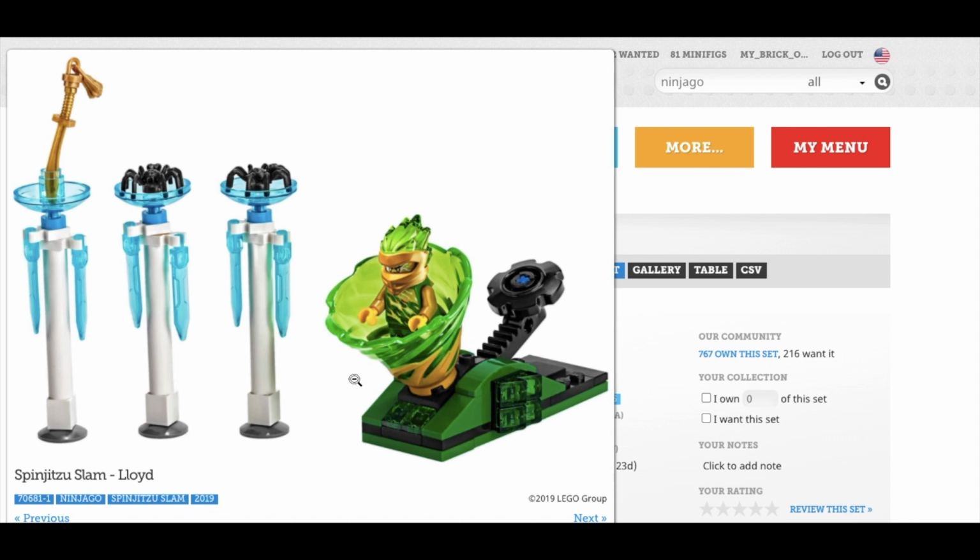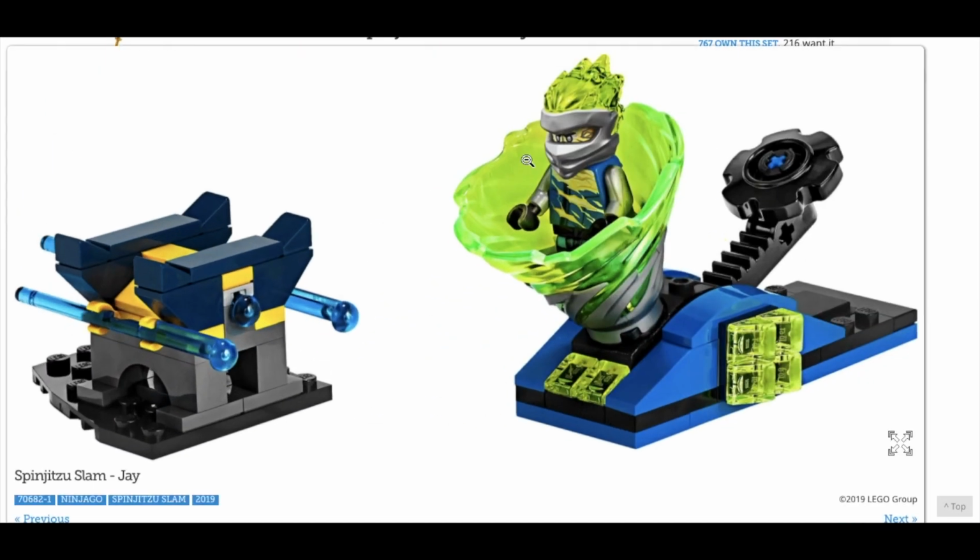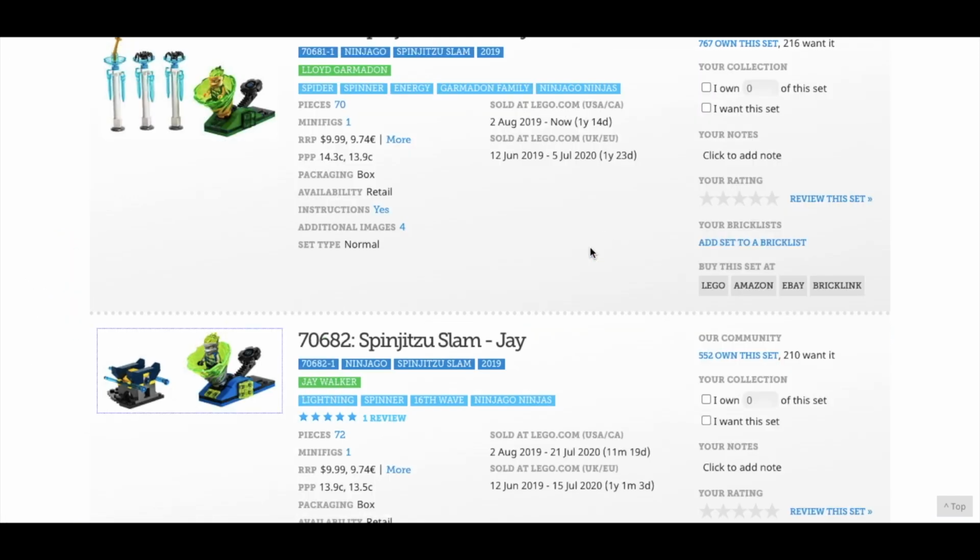And you can't fight this. You can't fight with these because there's no way they're knocking off the minifigures. And also the minifigures, I kind of have a problem with them. I feel they're really badly executed. A couple of them, like Jay, is horrible. This just is not working for Jay.